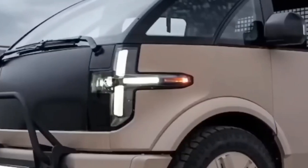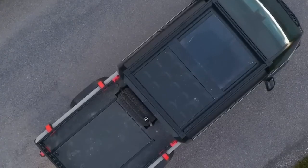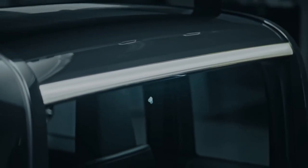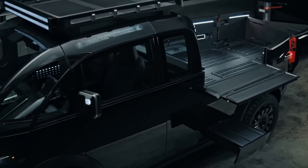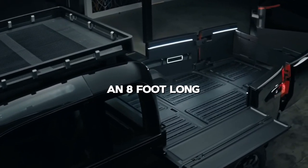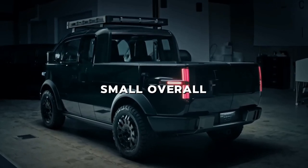The Canoo electric pickup truck is more than simply a car. It's a revolution on wheels. This innovative all-electric pickup is altering the game by combining practicality and futuristic design in a well-thought-out, aesthetically pleasing package. We're talking about a pickup truck with a 500-mile range, an 8-foot-long extended bed, and a relatively small overall design.